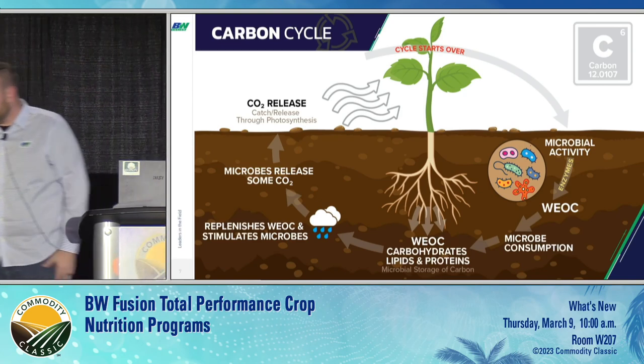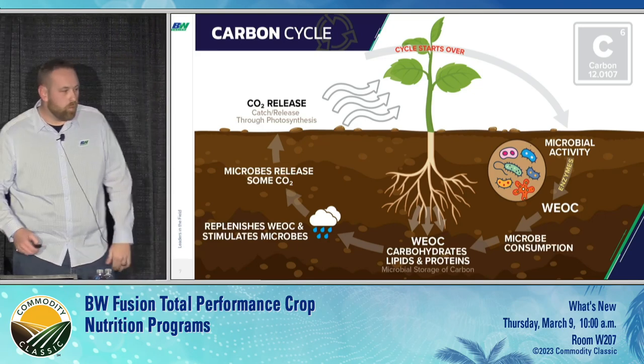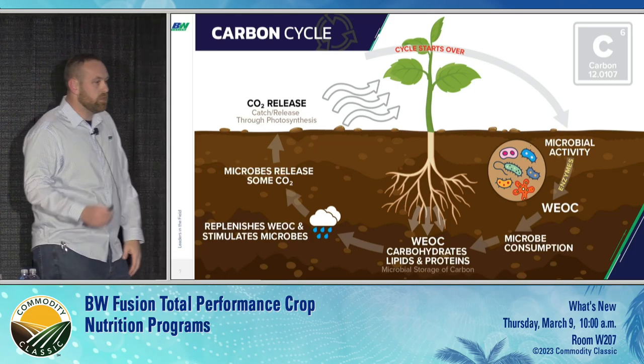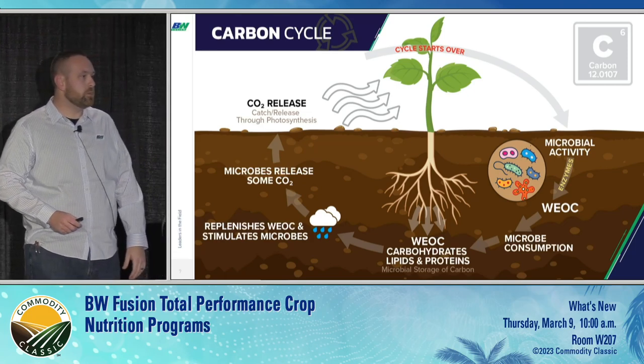A lot of the soil samples that I look at, that my agronomy team looks at, the one thing we look at, the most important metric on that soil test, is what your WEOC levels are. Right? Let's think about it.